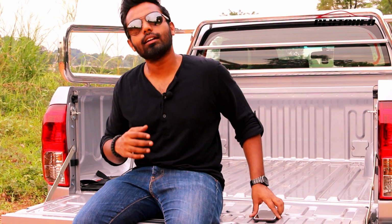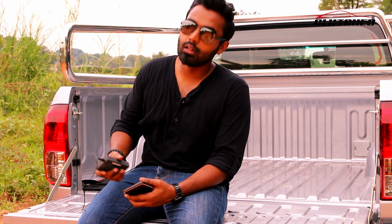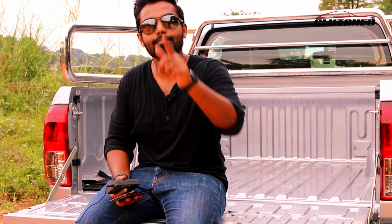Right here on Clutched, it's time for us to rate this 2016 Toyota Hilux. And if you are like me and you are into big, badass off-road vehicles, well, the 2016 Toyota Hilux, it's a buy.